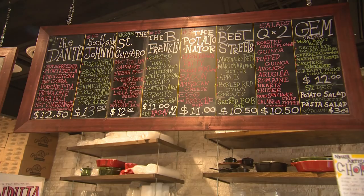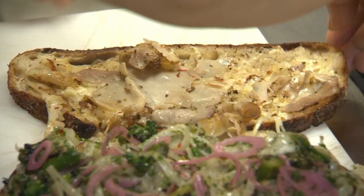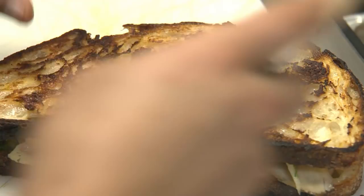Let's take a look at the board. Which one should we choose? My personal favorite is number 10, the Southside Johnny. Pork sandwich with broccolini. Who ever heard of having broccolini on a sandwich, and pickled onions and all kinds of things? So many things in there, but it's so light.